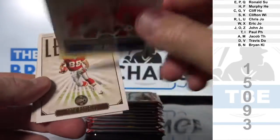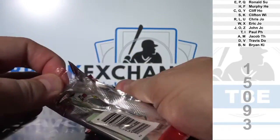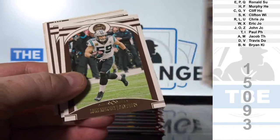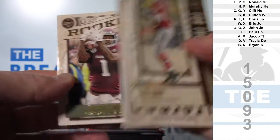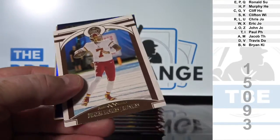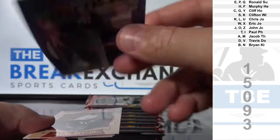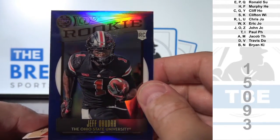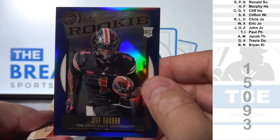Gold insert. Brady insert. Jeff Okuda, third overall draft pick, blue parallel to 35. Oh, John JC. Sorry, Eric.